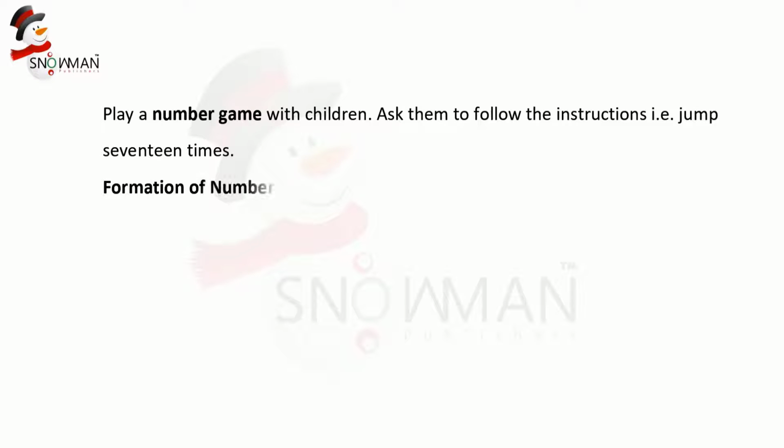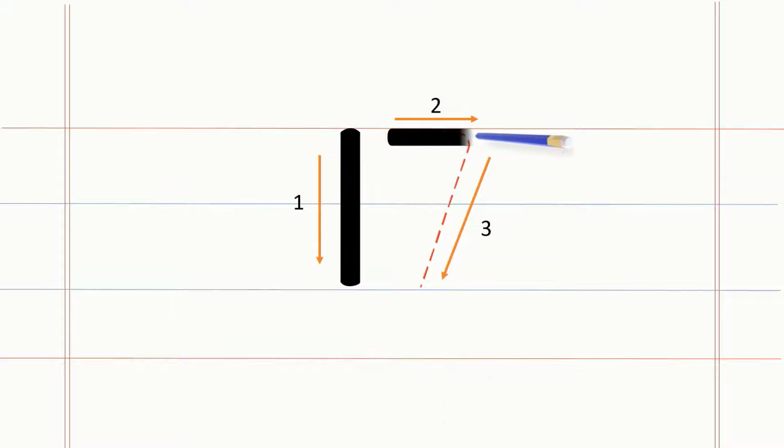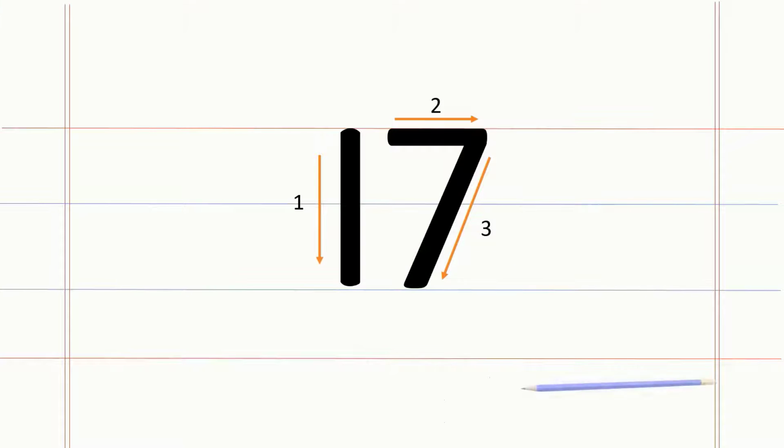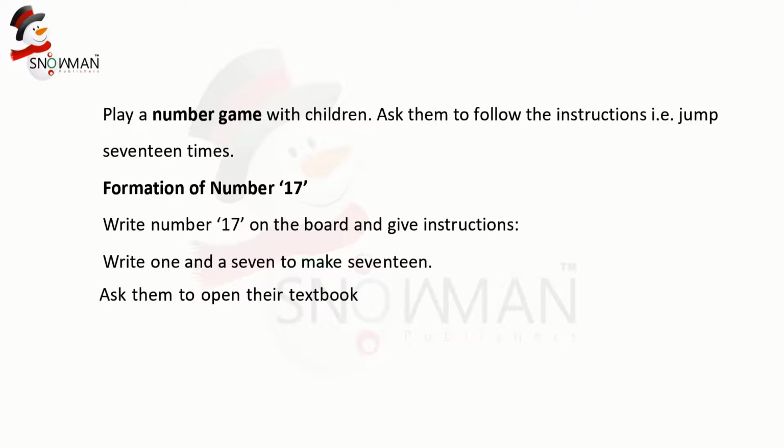Foundation of number 17. Write number 17 on the board and give instructions. Write 1 and a 7 to make 17. Ask them to open their textbook, count, color, and match objects with number 17.